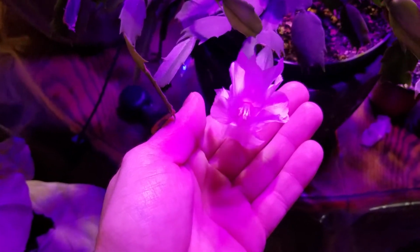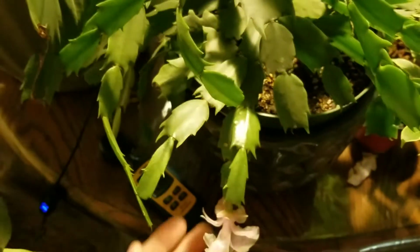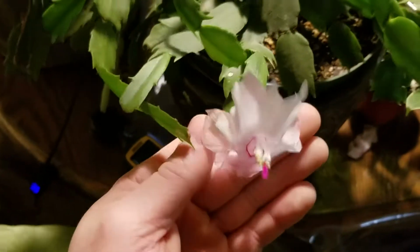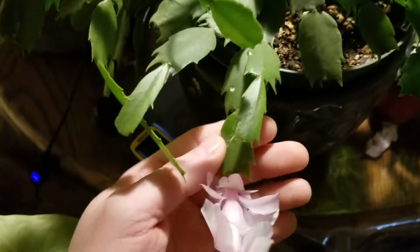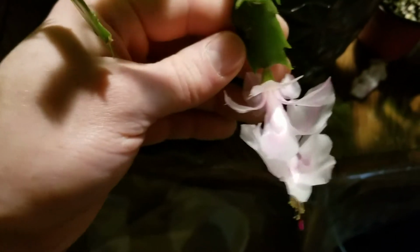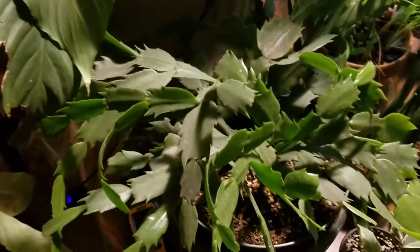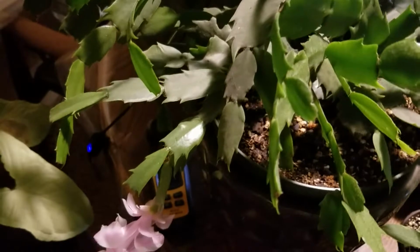Schlumbergera truncata here, my Thanksgiving cactus. Let me turn this light off so you'll be able to see it. It's white with just a blush of pink. I mean, barely noticeable. It's more noticeable in person probably than on camera, but kind of a fuchsia ring in there. It did a few blooms, didn't do wonderful, but they can be really fussy. So I'm pleased with what I got.